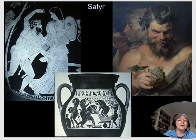I have some images so we can get an introduction to satyrs. This is a Greek vase down at the bottom, and what I'd like you to see is that the satyrs are actually stomping grapes in order to produce wine for themselves. How can we recognize them? Well, usually satyrs are kind of human with goat features, little bitty tail coming out here. And I think we can see some pointy ears that are part of the satyr's MO.